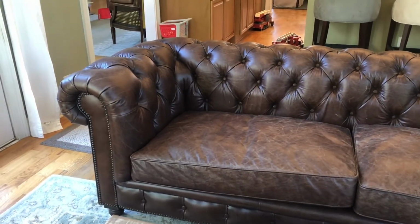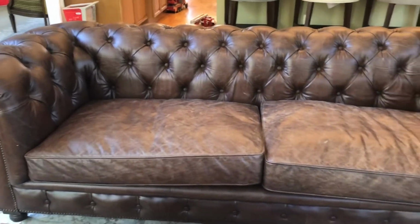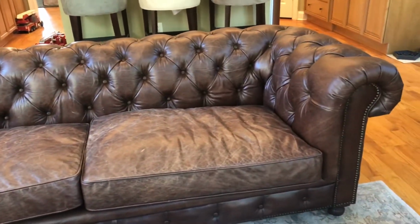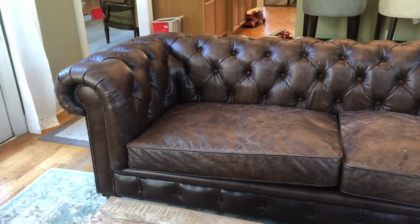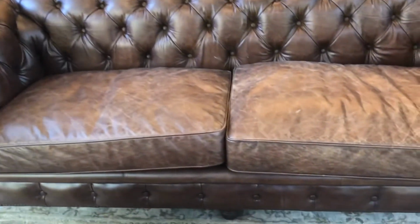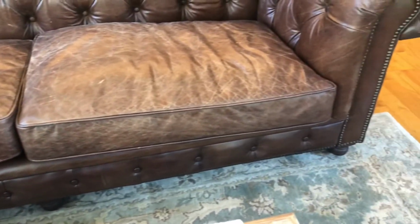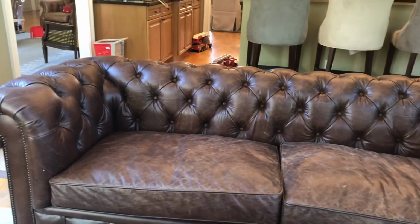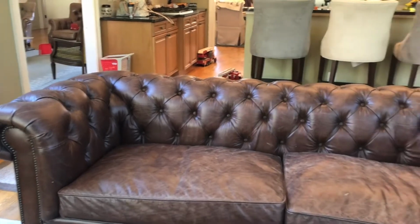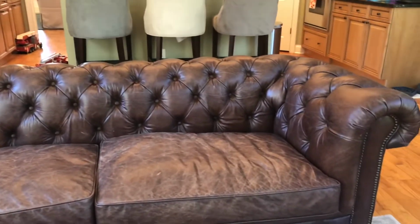So this is the last item here that we got. This piece was actually purchased from Restoration Hardware, which is my very first piece. The couch is on rollers. I don't know if you can see that down there. You will notice my 2-year-old's toys in the background. This is real life. But this couch we have been searching for a very long time.